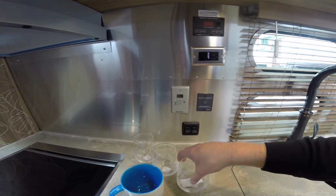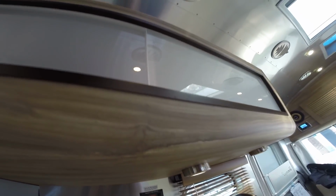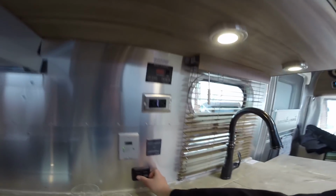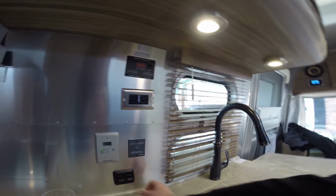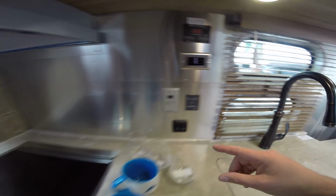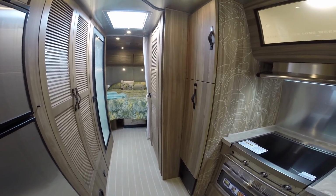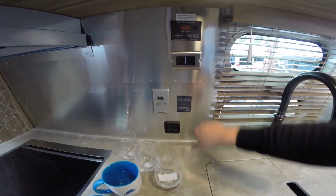We have ability to control lighting here. So you could turn the accent light off and the spotlight over the countertop. We could turn the inverter on and off here, so there's a remote control switch. The inverter is actually underneath the head of the bed in a storage compartment, but instead of reaching down there to turn it on and off, you have a remote switch here.